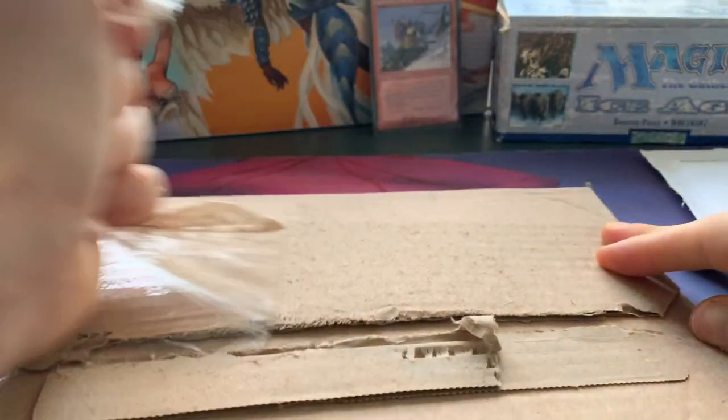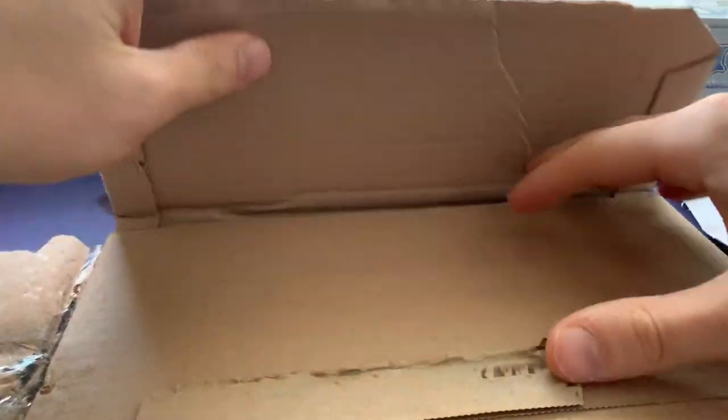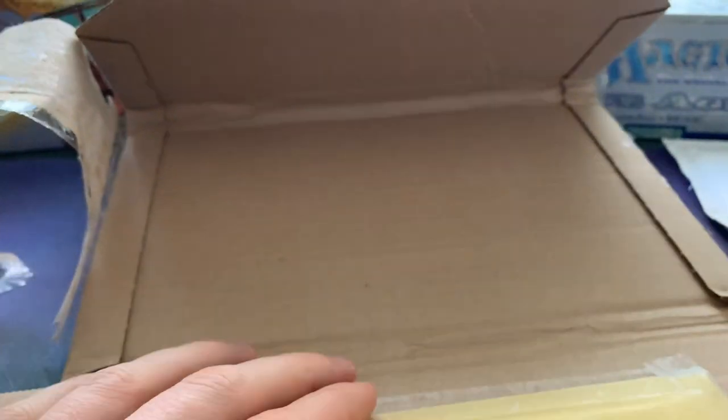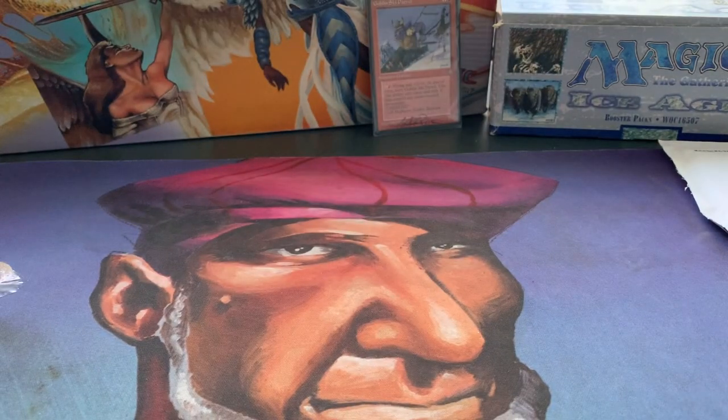Let's see if I can open this up. Okay, it's in between here, I guess. It's very well packed. There we go. Look at this. It's on there, that's the name of the seller, Alex. Very nice guy, by the way. He loves to collect cards with signatures on them. Hint, hint. So there is a signature on this card, actually.